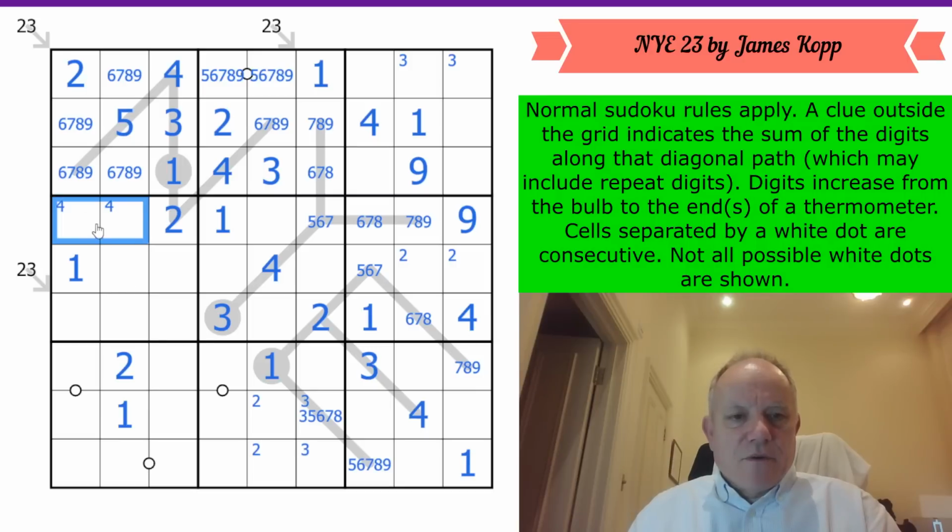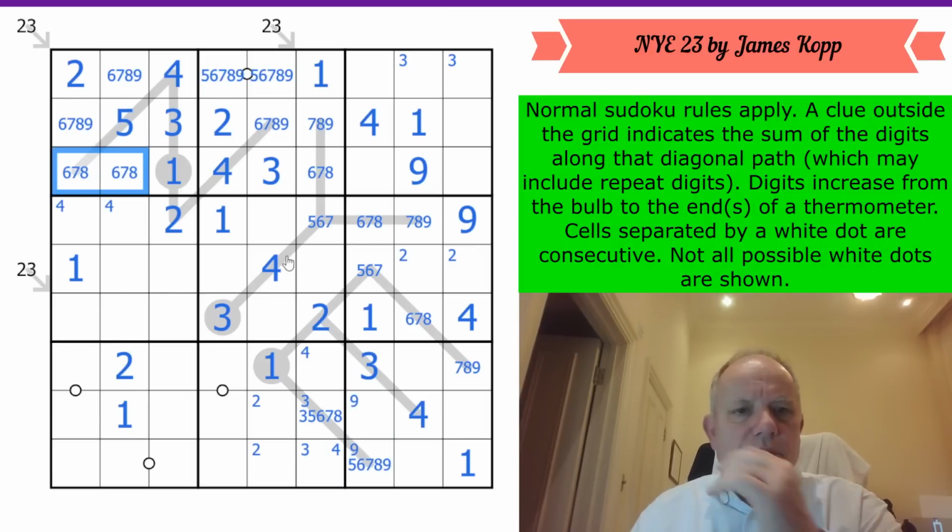Then there's going to be a 4 somewhere there in box 4. 4 is in one of those two cells in box 8. Okay. 9's in one of those two. I thought this was going to do more. That 9 is looking at those two cells.